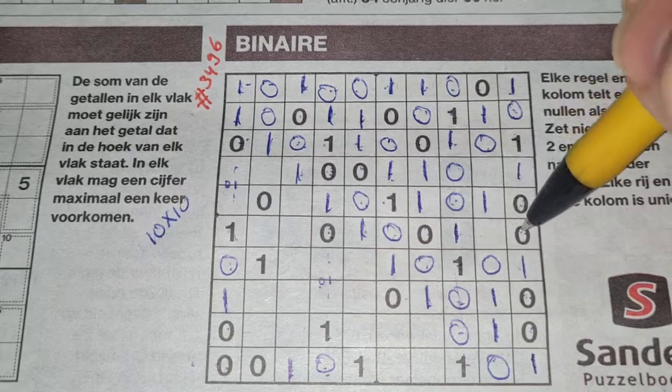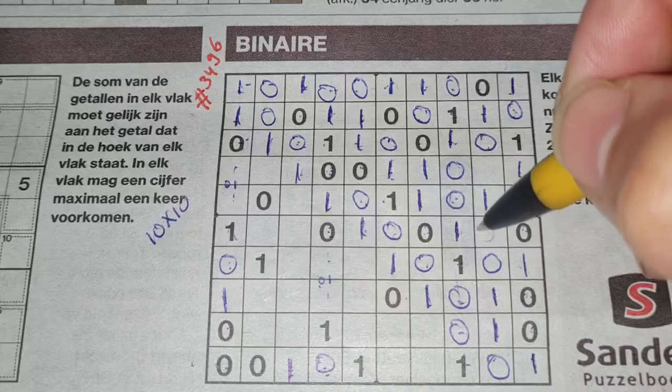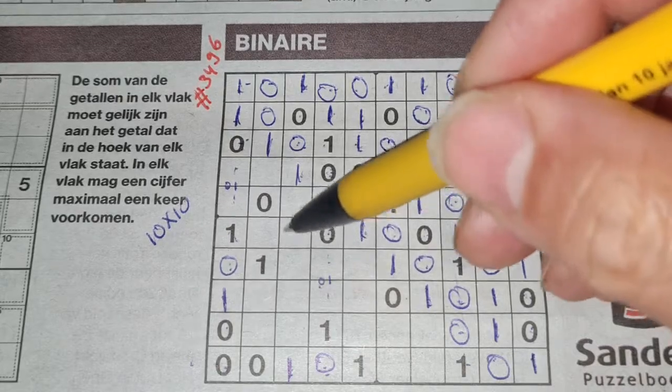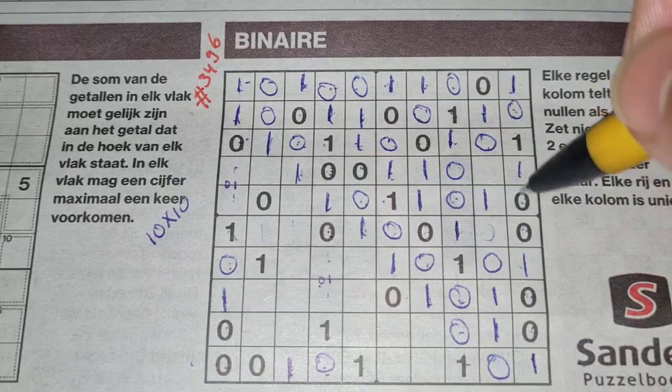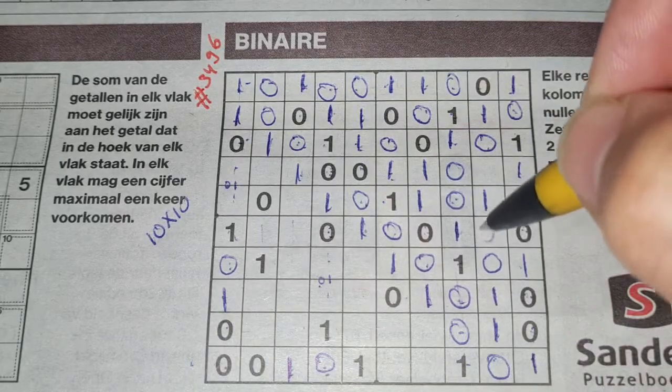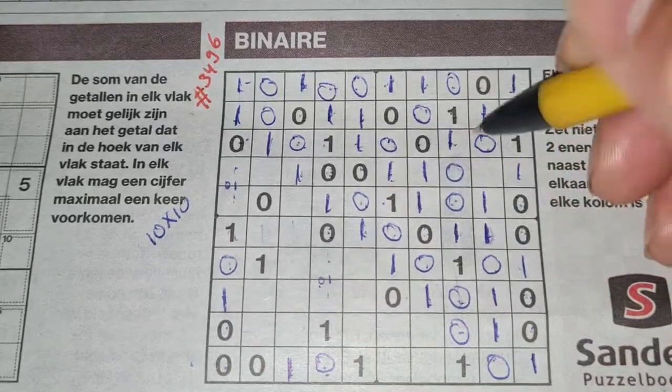Then, well, 1, 2, 3, 4 O's. If I place number 5 here, then we have 3 ones in a row in this row. Not allowed, one of the rules. So this cannot be an O. This should be a 1. Double 1, here no, there no.